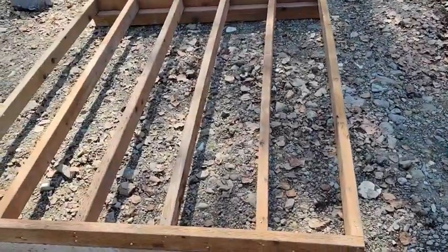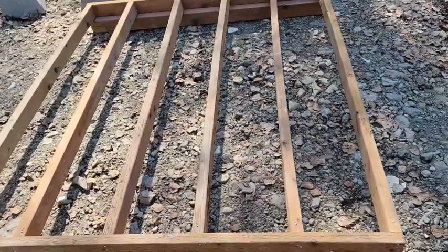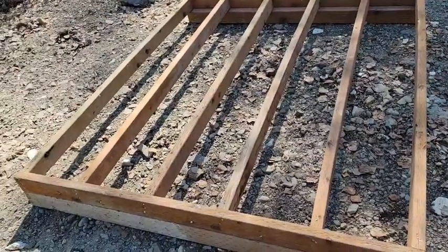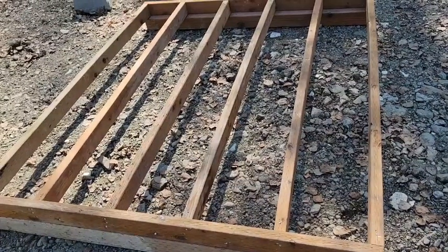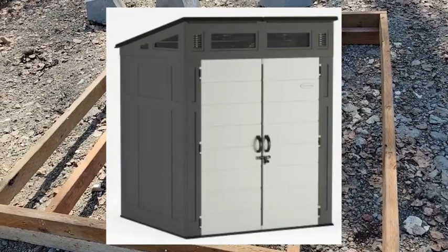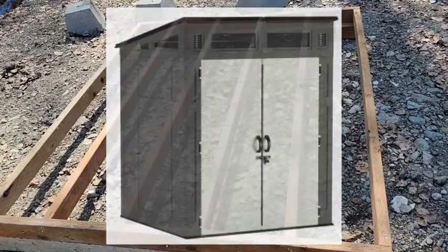So ladies and gentlemen, I'm having second thoughts on whether I want to put plywood on top of this or anything on top of this, because the structure that I'm putting on here is actually a pre-manufactured structure that's made out of polyethylene, I think it is, plastic. One of those ones that they sell at Costco that's 5 feet wide by 6 feet long. And it already comes with a floor.